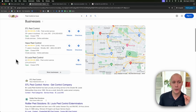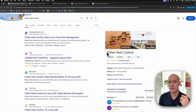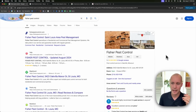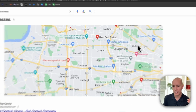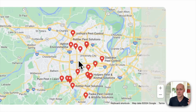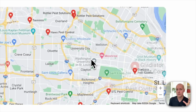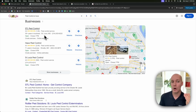Now, what we're going to do is go and look at the business that we're going to be helping for free, which is Fisher Pest Control. All right, and already there are a few challenges with the way this is set up. Because number one, if we look at the competitors, we'll see that they are almost all located pretty close to the core location, which is St. Louis. Okay, they've got an address that's pretty close to that core area. And they're also pest control in St. Louis, so they've actually picked that specific city to go after.